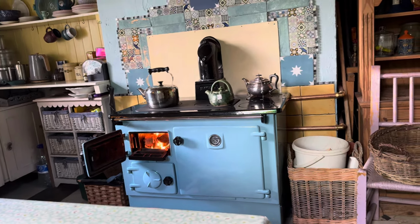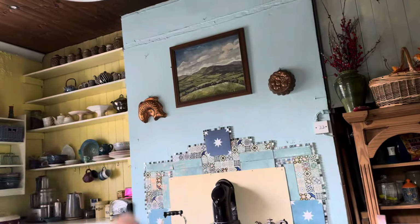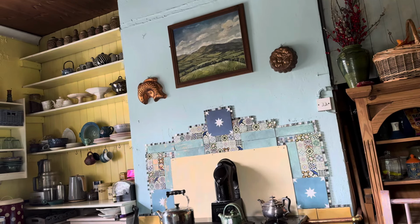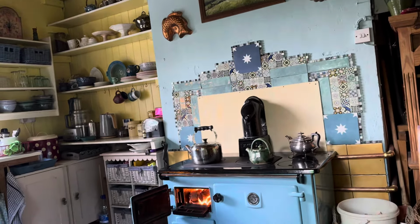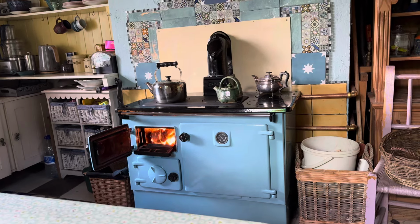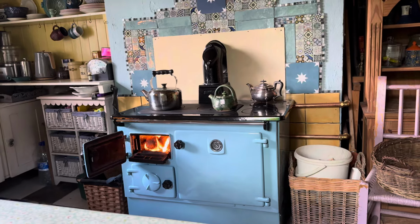I think that's everything. Oh, also, this Stanley stove, of course, is connected into an old stone chimney. And that chimney, the wall of it heats up. So there's a lot of passive heat being reflected out into the cottage at night. What else can I say really about this Stanley? It's just the heart of the home. That's what it is. The heart of the home.